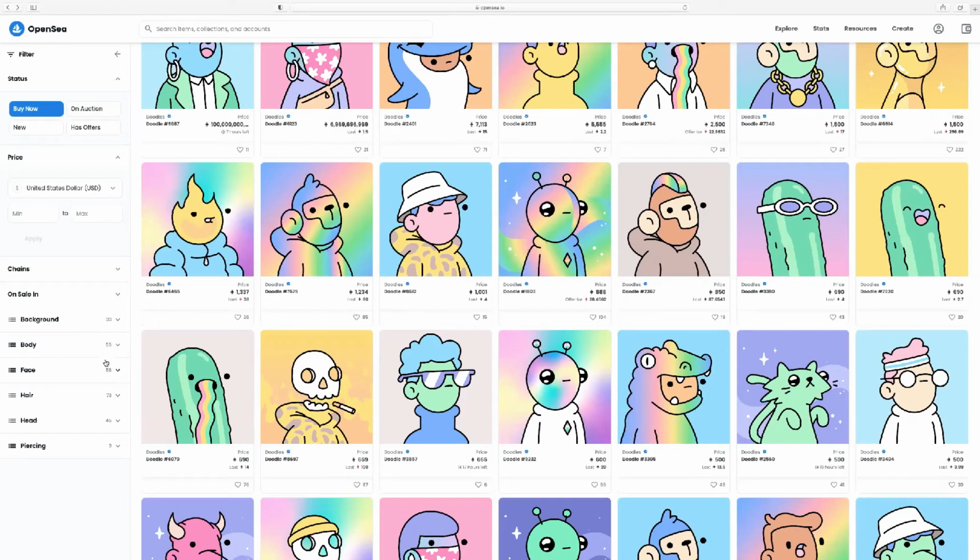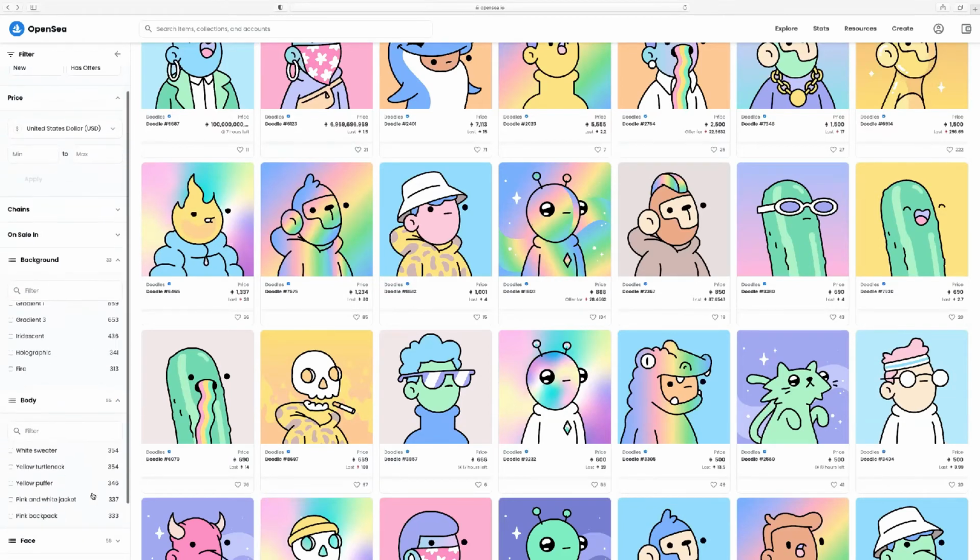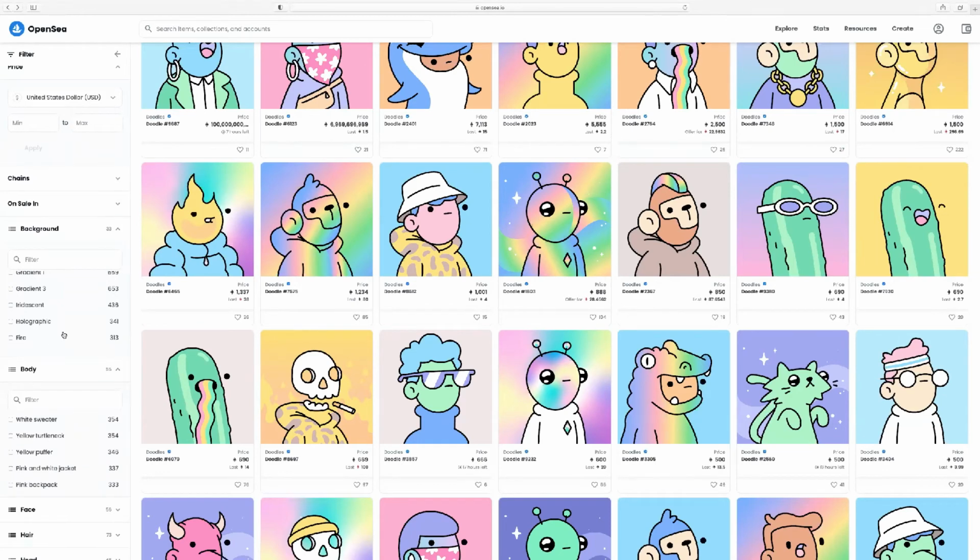So what are the other ways that you could search for an NFT and try and figure out which is the one that you want within a specific project? So what we're seeing here is the Doodles project, along with various types of NFTs that are available, different characters with different properties. On the left, we have different categories from background to body to faces, hair and head. And each one of these has the count of how many Doodle NFTs have that actual property.